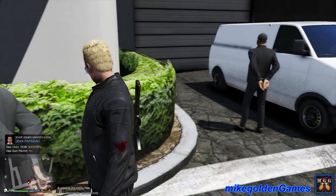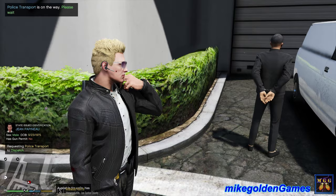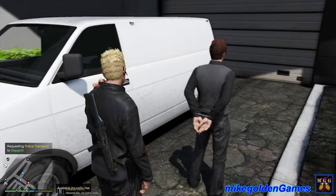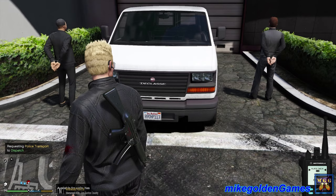All right, dispatch, let me get a transport unit down here for this suspect. We're actually going to need two additional transport units. We're also going to need a drug test on these suspects as well. I should have done that beforehand, but that's all right. Transport units already on scene. Vinewood Park Drive. And let me get a plate check, dispatch.